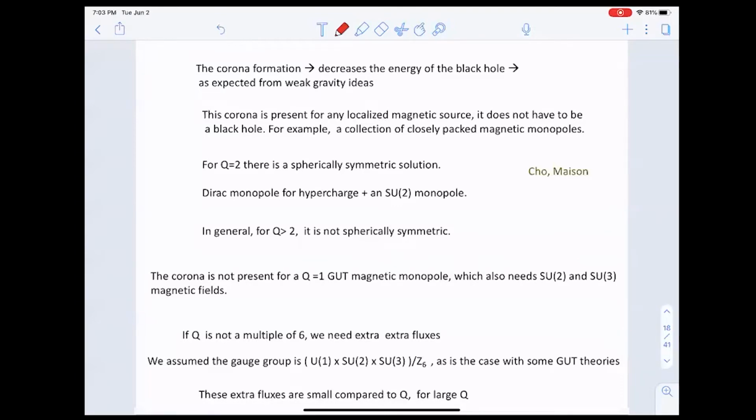Now, I should emphasize that this corona I've been talking about is present for any localized magnetic source. It does not have to be a black hole. For example, a collection of closely packed magnetic monopoles would also display this phenomenon. Of course, if you just had lots of magnetic monopoles of the same charge, they would repel and fly apart. The black hole gives you a more natural way of having this localized magnetic field where you don't have to worry too much about it breaking apart.